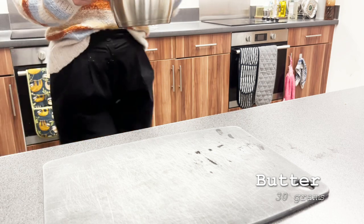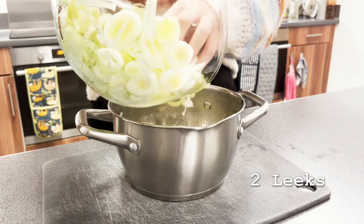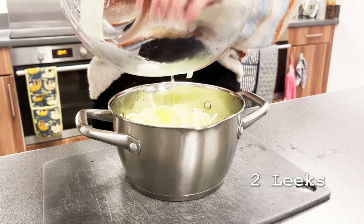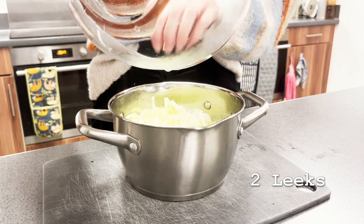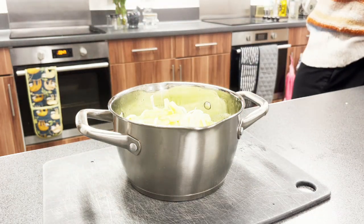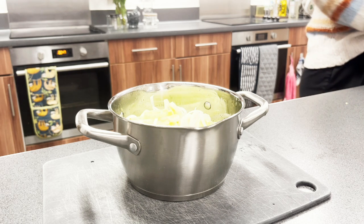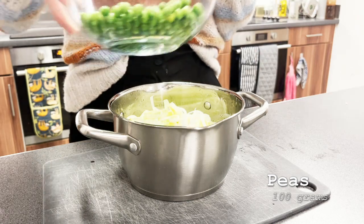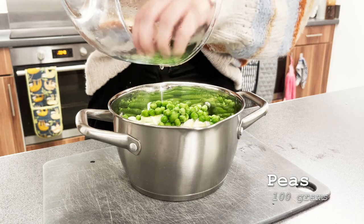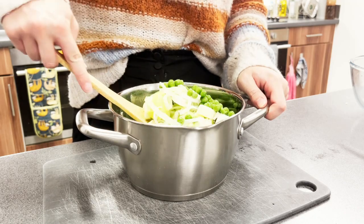So, to a pot, you're going to want to add 30 grams of butter. If you don't want to use butter, you can also use hemp or linseed oil. To the already melted butter, you're going to add 2 leeks. And 100 grams of peas. These were the main vegetables that the Anglo-Scandinavians ate. You can also add celery if you want, but I just did leeks and peas.